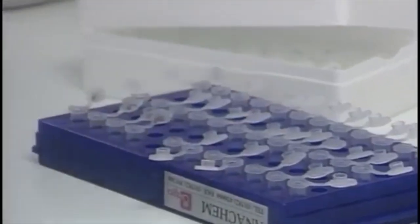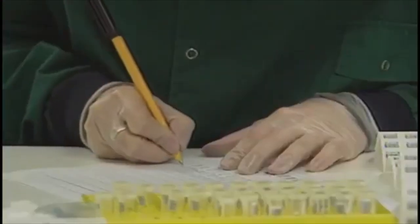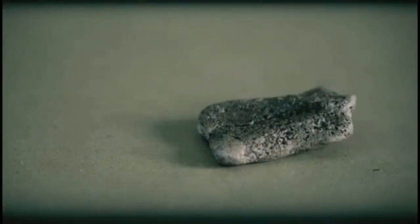Certainly prior to the 1990s, it wouldn't have been possible, or it would have been extremely unlikely, to be able to get a result by any other forensic method. Of the few pieces of evidence remaining from the area under the stairs where Nova had been found, the most significant was the smallest. It was the piece of chewing gum which had been used to secure the lock to the cupboard which she had been left in.